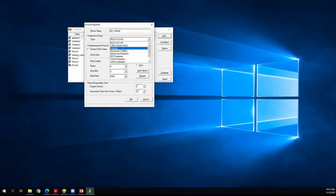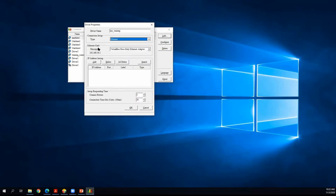Here we have Ethernet, and then you have to choose your Ethernet card of the PC. For my PC, my Ethernet connection card is this one, and you can see the IP address of the PC. And when I click search, COM manager searches network devices connected to the PC and brings the connectable devices over here. Right here, you can see that we have AS218PX and the IP address is 1.5.